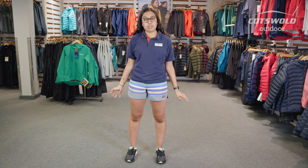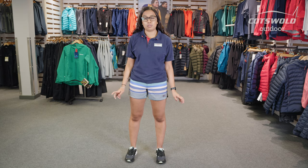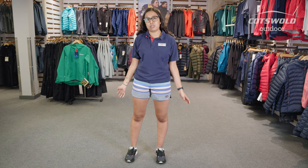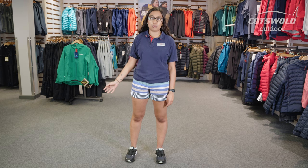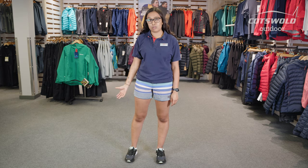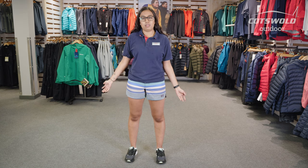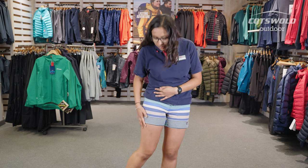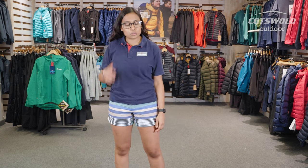The best thing about these shorts is that they are made out of 100% recycled fishing nets. Now, fishing nets are one of the biggest polluters in the sea, so the fact that Patagonia is pulling these nets out of the sea and turning them into a great pair of shorts like this, I think is absolutely brilliant. They're a really funky pattern, you know, quite stripy, a little bit different from your plain normal shorts.